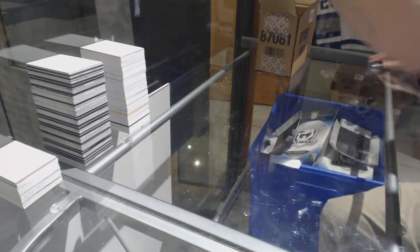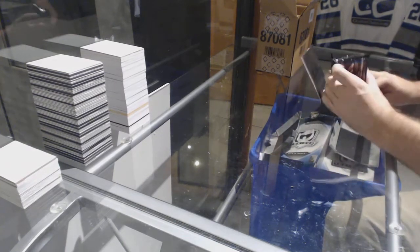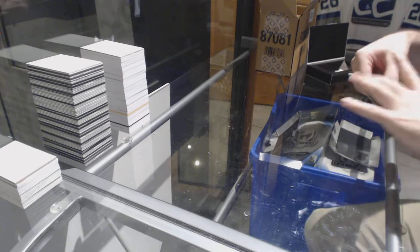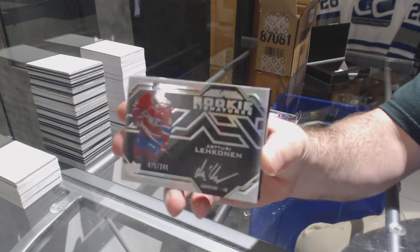Best of luck, everyone. Let's see if we can get a non-line A case for once. Maybe get a Matthews. For the Islanders, $2.99, Andrew Ladd. For the Montreal Canadiens, $2.49, rookie signatures, Arturi Lehkonen.